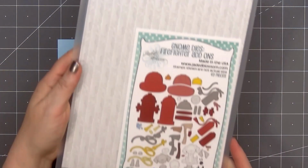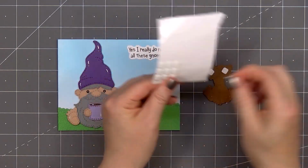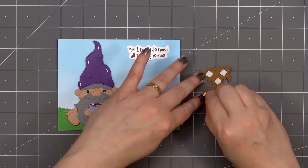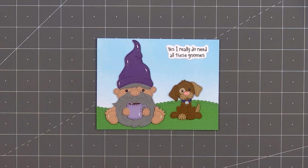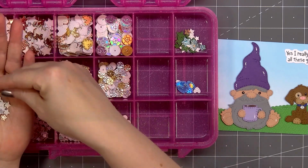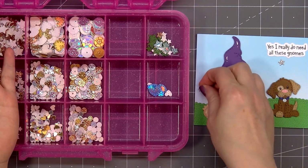I've already assembled a dog image, and if you want to see how to assemble this dog, you can watch my Jaded Blossom video using their mini firefighter release. The dog image is part of the Gnome Firefighter add-on set. It was designed to be a Dalmatian, but you can easily turn it into a variety of dog breeds. I did pop up the dog with foam dimension and adhered him on the right side of the gnome.